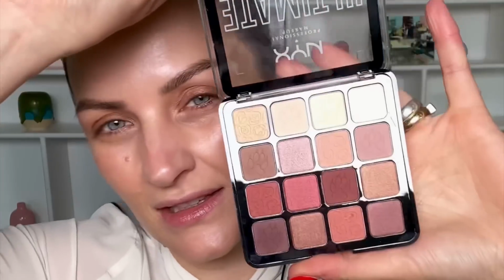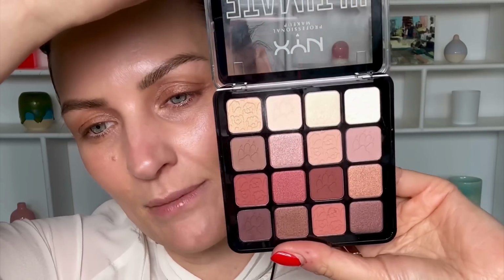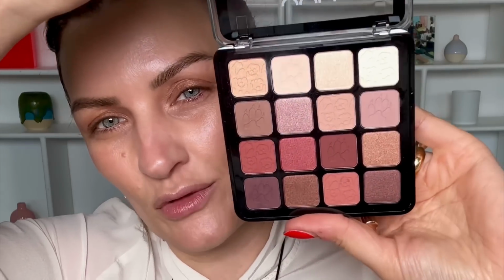Another option for palettes is something like this, the NYX Ultimate Warm Neutrals palette. It's 15 quid, and there's a lot of great neutrals there, in mattes and in shimmers, for all skin tones, which I really love. So I really just want this to be a wash across the eyelid. You can take a teeny weeny little bit of the shimmer if you want, put it just on the eyelid.